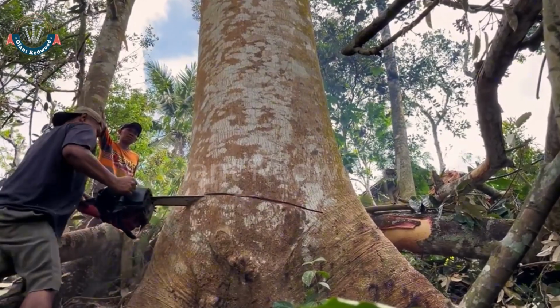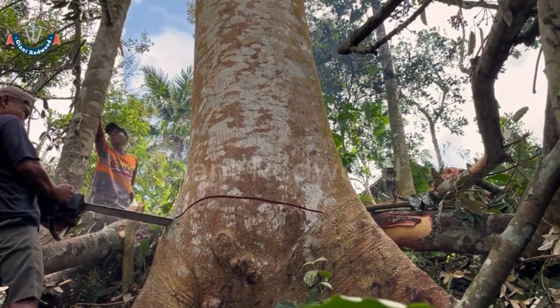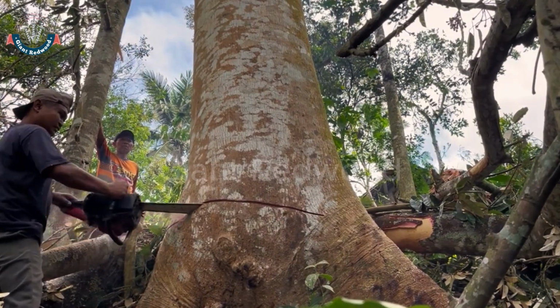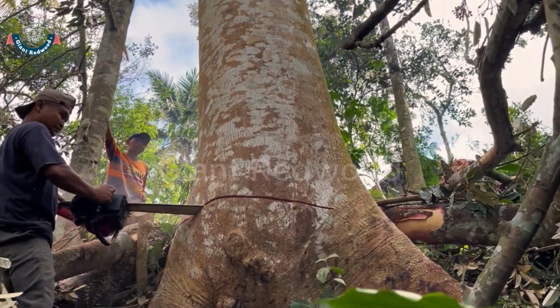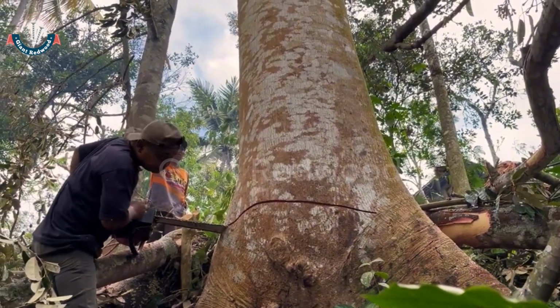To counter this, sawyers adjust blade speed and apply water to cool the wood, reducing friction. The process is slow. Cutting a 12-foot log into 2-inch planks can take hours, but haste risks ruining irreplaceable material.